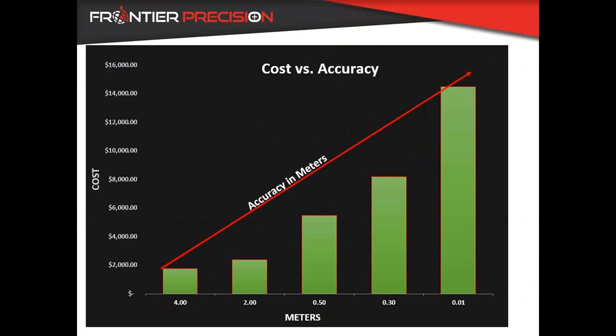Cost of accuracy, okay? So we begin there in the far left-hand corner, right about $2,000, okay? Take or give a few bucks here and there. That will bring you in what we're going to call the professional grade mapping accuracies. Typically, those receivers, those products are going to yield about 2 to 4 meters, okay? And as you can see, as the increase in accuracy goes up, so does the price, and it's a pretty dramatic jump. And this is prior to some technology that was released about 2 years ago from Trimble Navigation. And again, I'm speaking in general about Trimble Navigation parts and products.